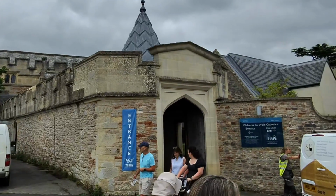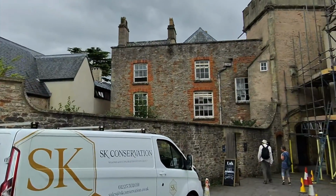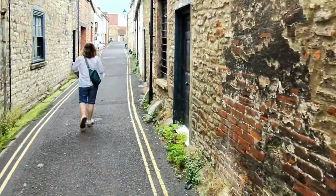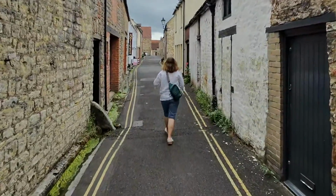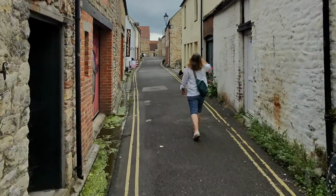So there you are. That's Wells Cathedral. If you want to know what it looks like inside, go on the internet, because we're not paying £30 for a wee look. Oh, quality books at 50p each, and antiques. This town, like a lot of these old English towns, is full of narrow wee wynds like this. I think it is so pretty. Not very practical to live in these days with cars and stuff, but still, yeah, nice place to live.